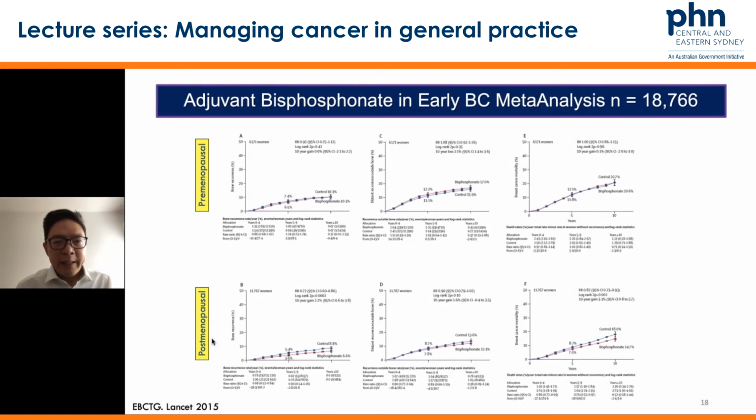It's thought that in ER-positive breast cancer, the cancer cells tend to like to metastasize to the bones, and if we give a bisphosphonate, we actually alter the soil in which the cancer seeds into, which is the bone. So this is perhaps one of the ways in which bisphosphonates can alter the outcomes in postmenopausal women in an adjuvant setting. So we would consider adjuvant bisphosphonates really in postmenopausal women with higher risk breast cancer.